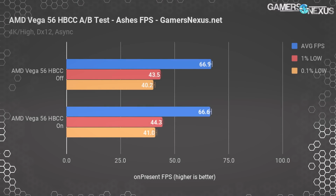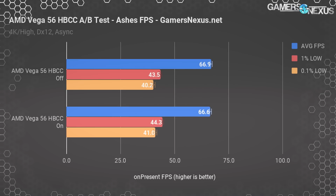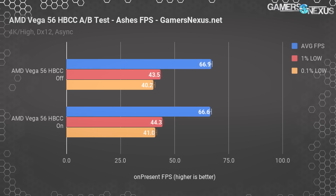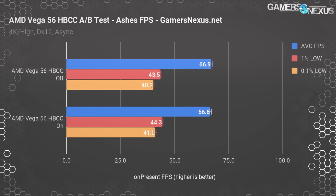Moving to Ashes of the Singularity with DirectX 12, 4K resolution, and high settings, we mostly saw the same. These results had us at 66.6 FPS average to 66.9 FPS average, with 44.3 to 43.5 1% lows and 41 versus 40 0.1% lows for the FPS. Once again, these are within test-to-test deviation.